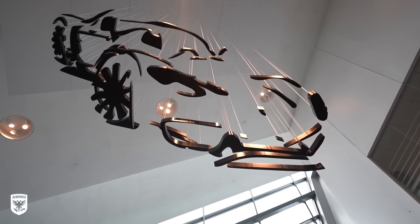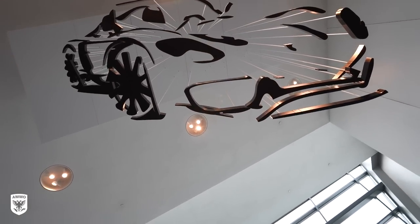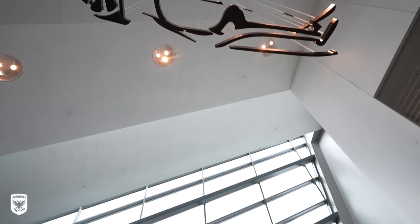When you look at it from the side, no clue what it actually is. Yeah, it doesn't. Stand here and take a look at this. More to your left, more to your left. See it? You got it. Isn't that cool? That's awesome.